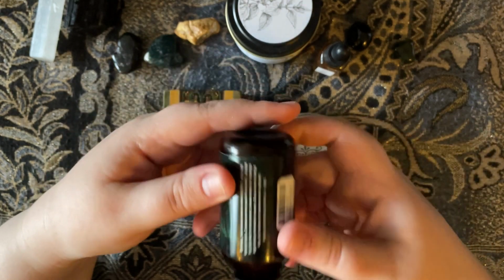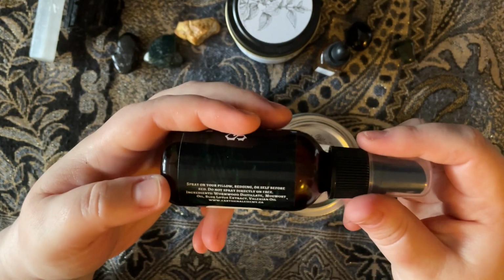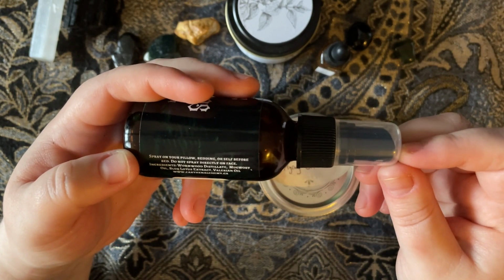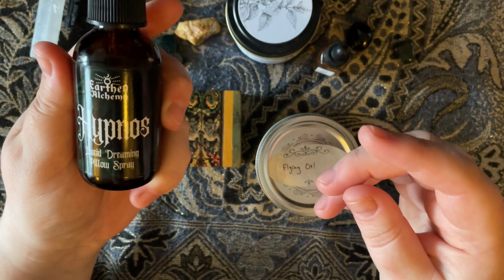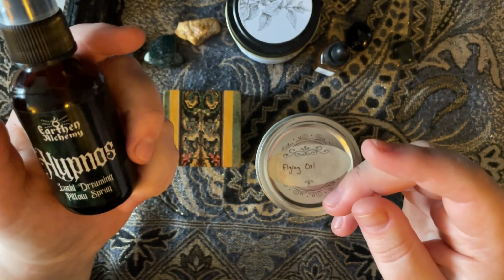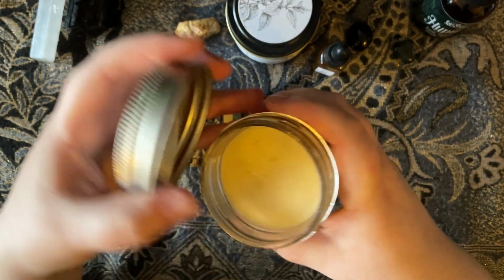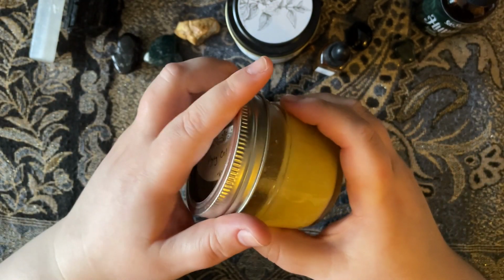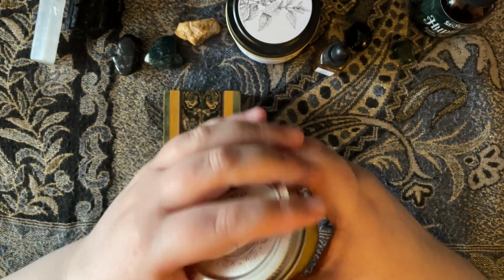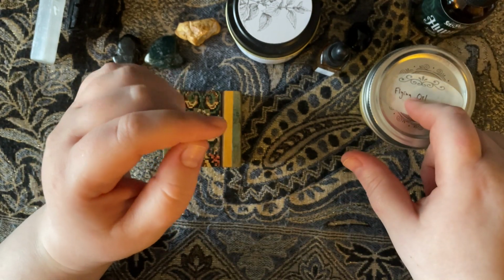And this one is lovely. It is very wormwood, mugwort, blue lotus, and valerian. So I use this at the end of the day for meditation as well as this flying oil, which is my own recipe. And I just made it into a balm that I put, I think, too much beeswax in because it's a bit too thick, but oh well. Yeah, I like that one.